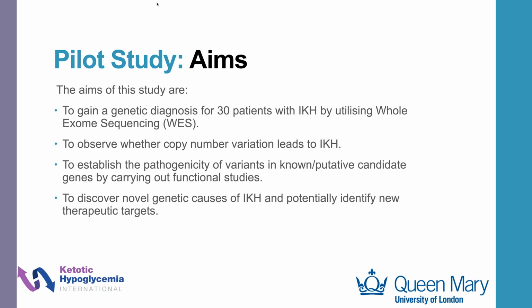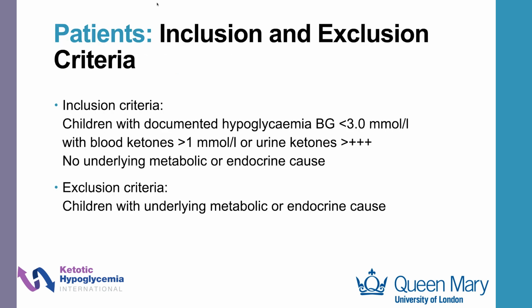We will be using the unaffected parents or siblings as comparison, as this will aid in the identification of novel causes of IKH. Our inclusion and exclusion criteria will involve children with documented hypoglycemia and blood glucose levels less than 3.0 millimoles per liter, with blood ketones greater than 1 millimole or urine ketones. And they must not have any underlying metabolic or endocrine causes. And so we will exclude children with underlying metabolic or endocrine causes.